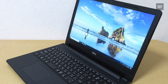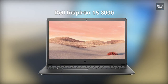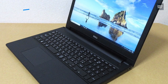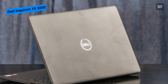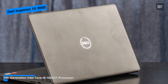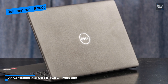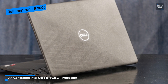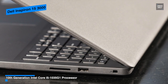Next is Dell Inspiron 15 3000. Unlike other competitors on this line, this Dell Inspiron 3000 laptop is made of all plastic, and despite its plastic build, it is pretty sturdy and solid. Now let's take a look at its display. It comes with a 15.6-inch HD anti-glare LED backlit non-touchscreen, and this display is also surrounded by almost 10mm thick side bezels, which is outdated design.